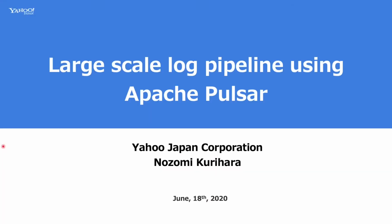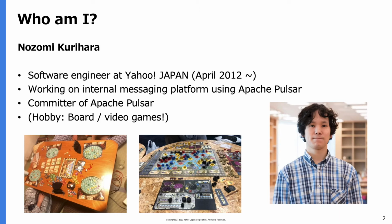The title is Large-Scale Log Pipeline Using Apache Pulsar. First, please let me introduce myself briefly. Again, my name is Nozomi Kurihara, and I am a software engineer at Yahoo Japan. I have been working on an internal messaging platform using Apache Pulsar in our company for about 3.5 years, and also I am a committer of Apache Pulsar.